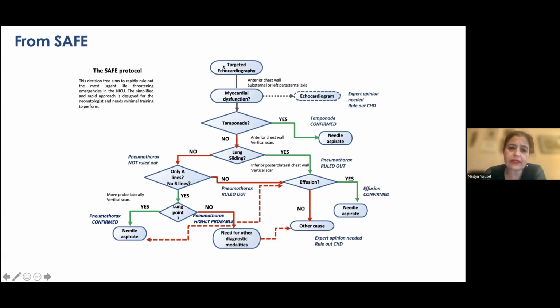So what does this say? Starting again, a bit like the FALS protocol from Daniel Lichtenstein, you start off by putting your one probe, the one you will choose, on the anterior chest wall or substernally to eyeball your heart, check for myocardial dysfunction.